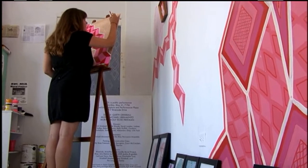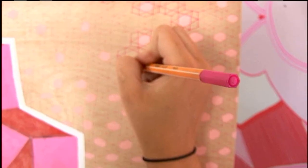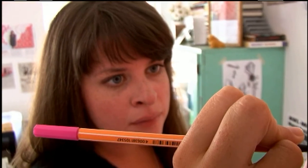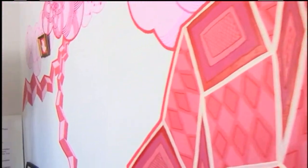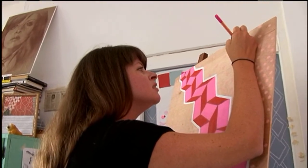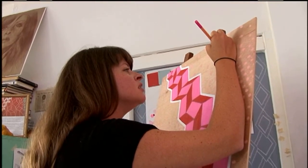Molly Rose had an appetite for art from an early age. I had toys and things like that when I was little, but mostly it was me, coloring book, crayons, and markers. As she grew older, the passion for creating art only grew stronger. I've always taken art classes, but I didn't really get serious about it until I was 15, I guess.